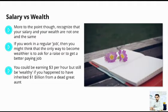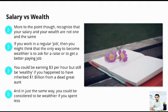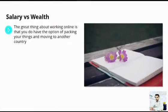You could be earning $3 per hour but still be wealthy if you happen to have inherited $1 billion from a dead great aunt. And in just the same way, you could be considered to be wealthier if you spent less. In that case, you might live in a smaller home. You might live in a country where the cost of living is lower, or you might just spend less on food and clothes. Either way, this could allow you to put aside a fair amount of cash every day and feel pretty well off. The great thing about working online is that you do have the option of packing your things and moving to another country.